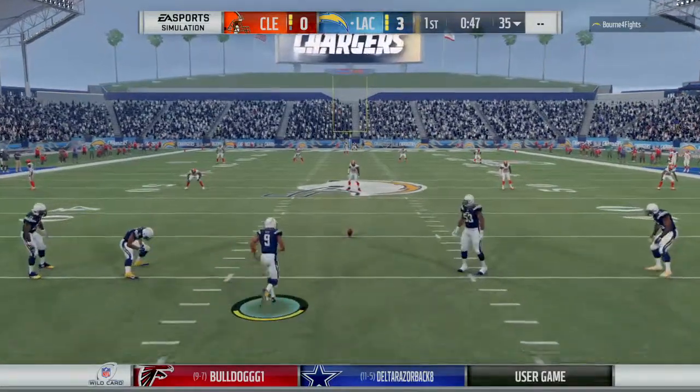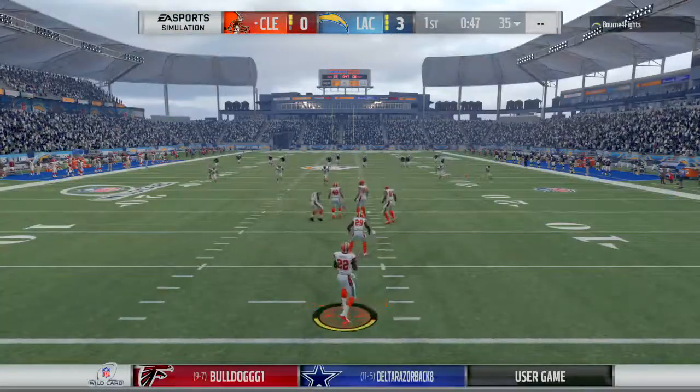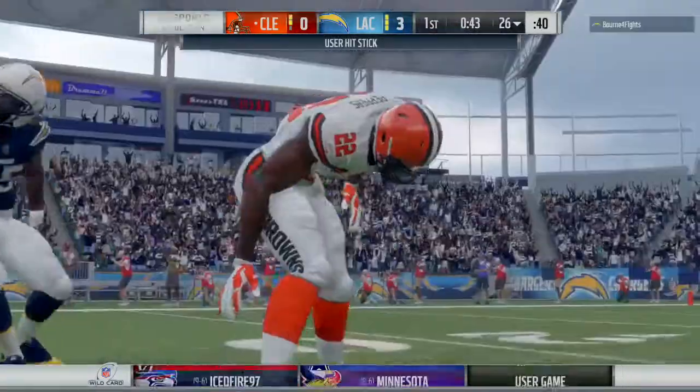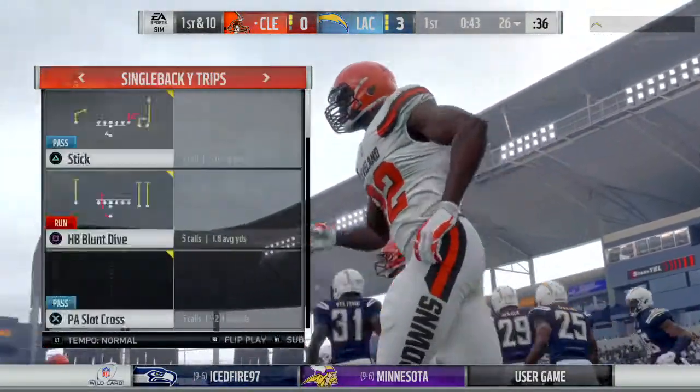The kickoff team on the field now as they will send this one away. This fielded at the 2. And he is hit pretty hard from the side as he's knocked down. And now Cleveland geared up to take the field.